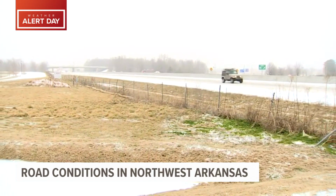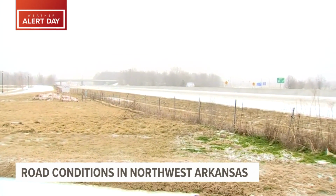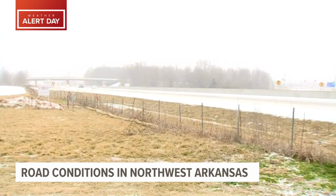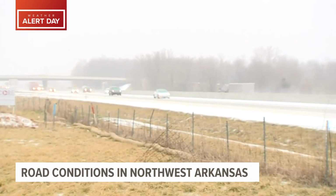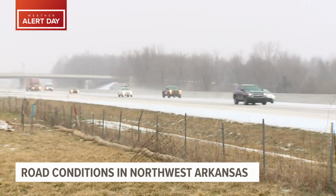I'm here just off the Pleasant Grove exit in Rogers, where the sleet is coming down pretty hard. Now, the interstate is starting to get a little slick, but there is still a lot of cars on the road. But cars are going slower than usual, and so far it doesn't look like any drivers are having issues sliding off the interstate. But at Benton County Road 40 and Spanker Road, the county is seeing issues with cars not being able to make it up the hill. Right now, Benton County road crews are out plowing every road that they can.